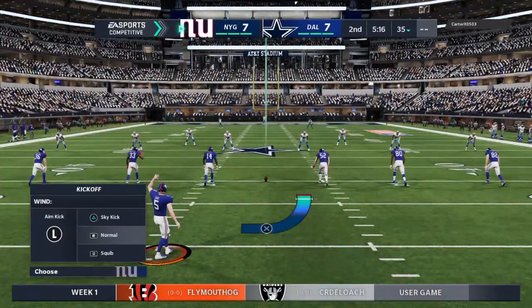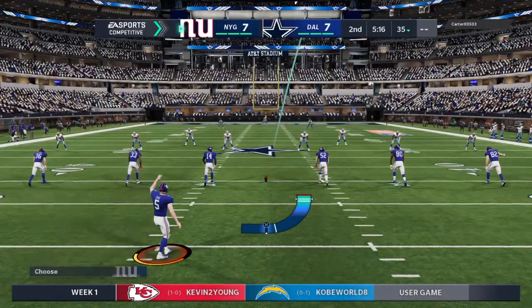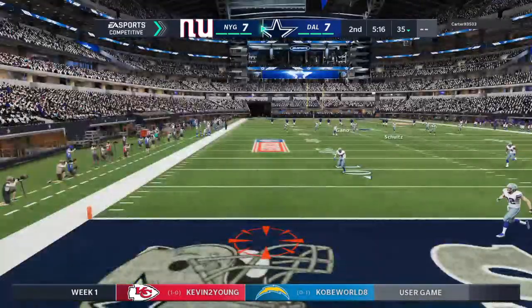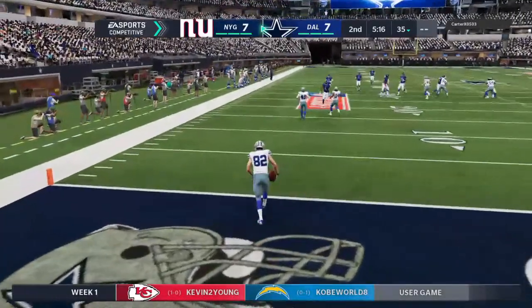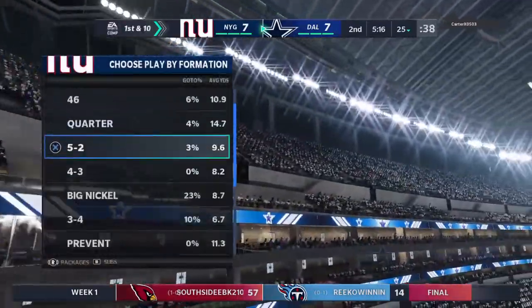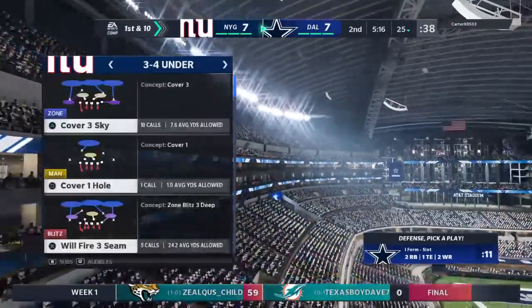Graham Gano set to kick off. So all even at 7 now as they kick it away. Fielded a couple yards into the end zone, and it'll come out to the 25 as he will not attempt to return. At their own 25-yard line.